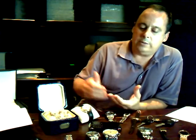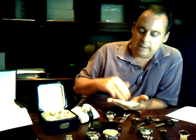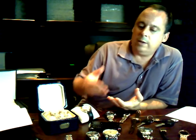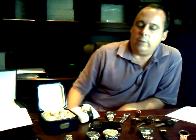That Cartier ring, you take that into one of the normal pawn shops, they're going to look at it, go, it's 18 karat gold. They're going to weigh it. They're going to pay you so much per gram for it. Whereas when we get that Cartier ring in, it's signed by Cartier, it has the box, it has the original receipt with the ring. We paid about 120% of what melt would be on that ring. We'll never be able to melt it for what we paid for it, but we know we can remarket it as a Cartier ring, which has a lot more value than a lump of gold that needs to be melted down.